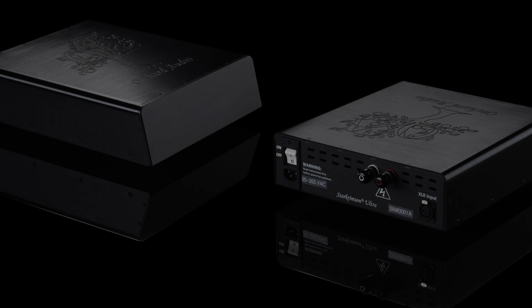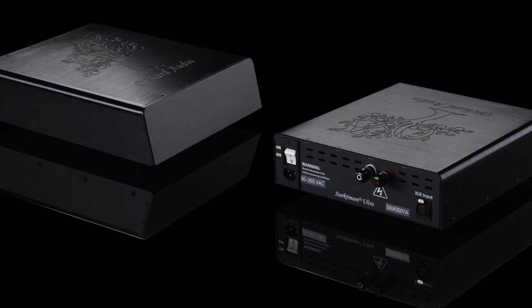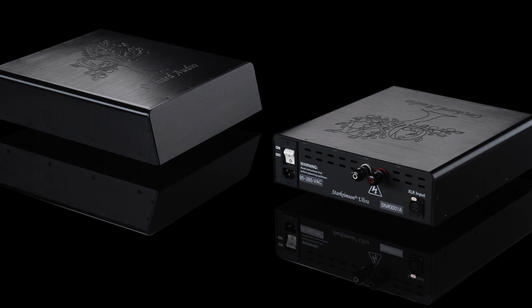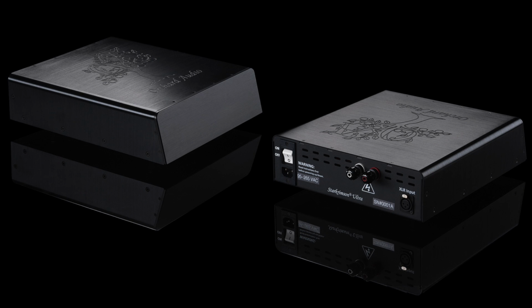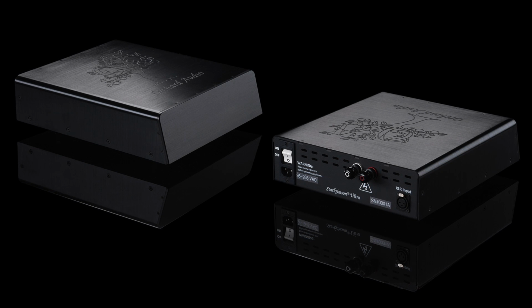Next, Orchard Audio, and they have the new Star Crimson Mono Ultra Premium. Arriving in an aluminium chassis, the Ultra Premium uses gallium nitride technology, which, according to Orchard, improves the overall sound quality. The Star Crimson Mono Ultra offers 250 watts into 8 ohms and is fully balanced from input to output.